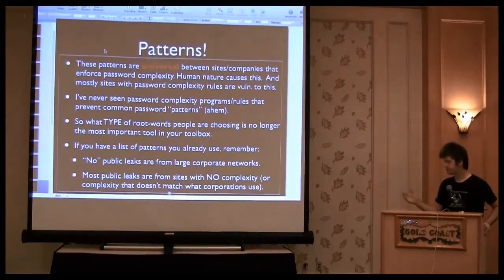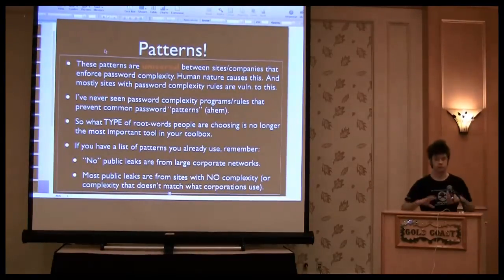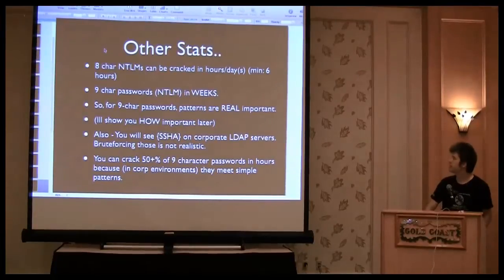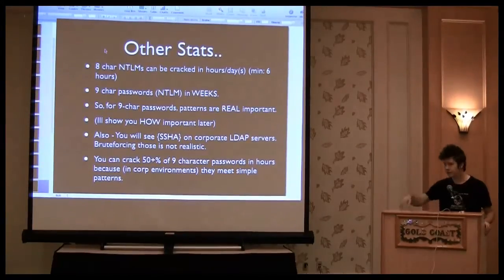So all this research, building your word list, finding all these links, that's super beneficial for finding root words, but it's not super beneficial for finding the patterns. So, some other ones. Obviously, an 8-character NTLM can crack in hours or days. You can do it in 6 hours, or I can do it in 4 days with a single machine.